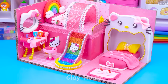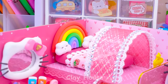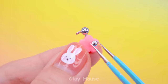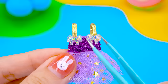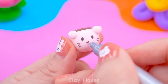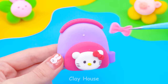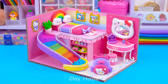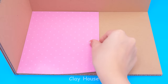The house is done. Let's move on to the next episode. Next, I will make another variation of the Hello Kitty house. Yay! Let's get started, everyone. I'm making a house using cardboard and clay. Hope everyone likes the video.